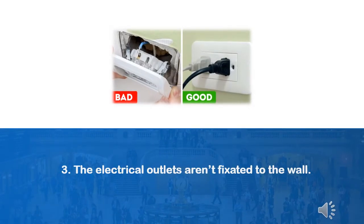Number 3. The electrical outlets aren't fixed to the wall. Apart from looking trashy, a loose outlet can be very dangerous. If they are not tight enough, they can jack its wires out, leading to sparks, short circuits, and can even pose a fire risk.